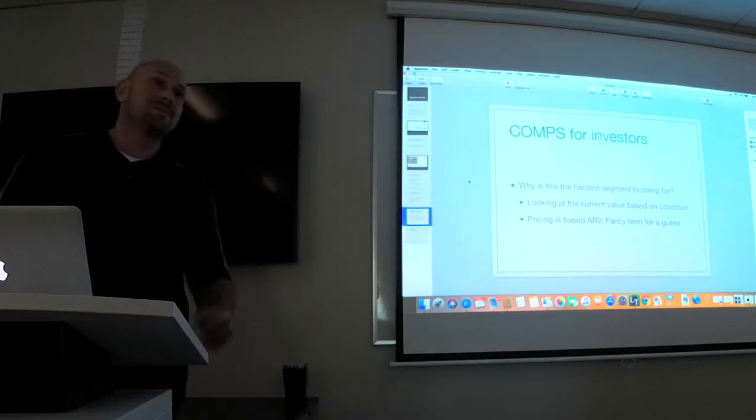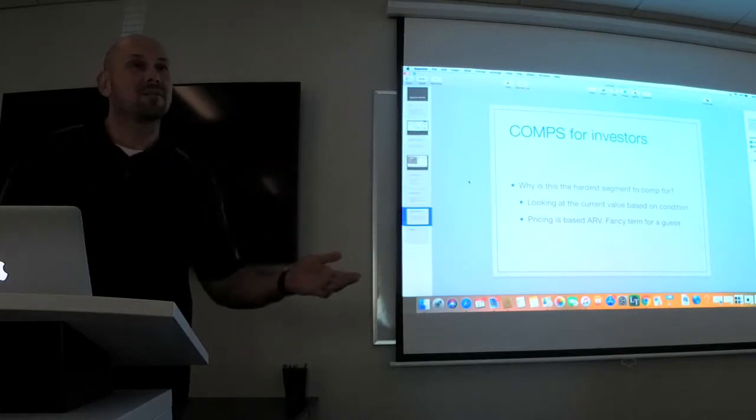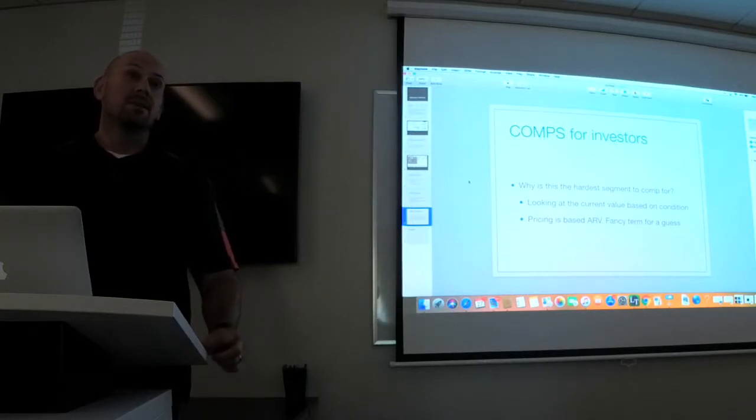With a garage, which any appraiser will probably tell you is another part that's hard to comp. Someone will tell you it's $5,000 for a garage. Someone will tell you it's $10,000. Someone will tell you it depends on where you're at. Now, for a condo in Central Phoenix, a garage is pretty valuable, I would say. So I would say it's between $8,000 and $10,000.